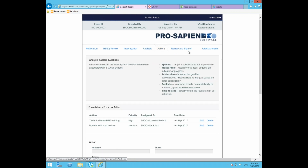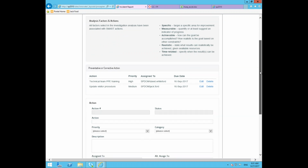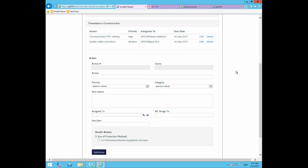Last tab I'm going to talk about on this form before moving on is the Actions tab. And this is where the incident report form integrates with ProSapiens Action Manager. So the Action Manager is a shared module. Any of our other forms can feed into the Action Manager, so you can raise actions from an incident report, a risk assessment, audit, inspection, and our various other forms.